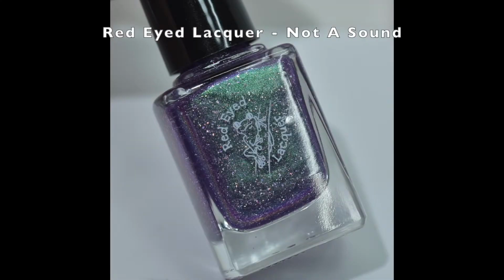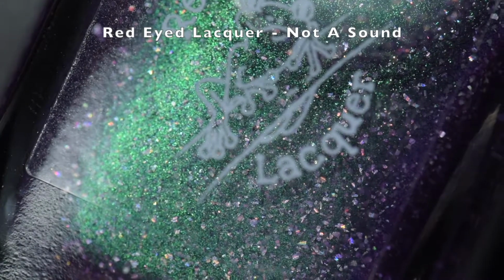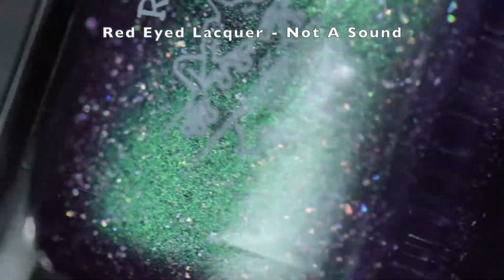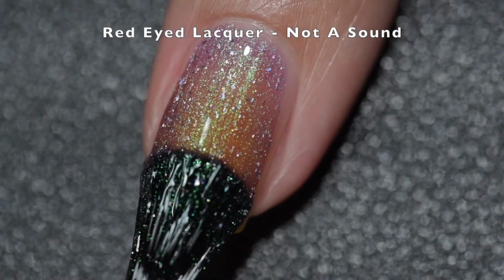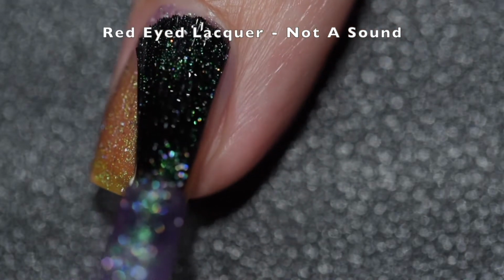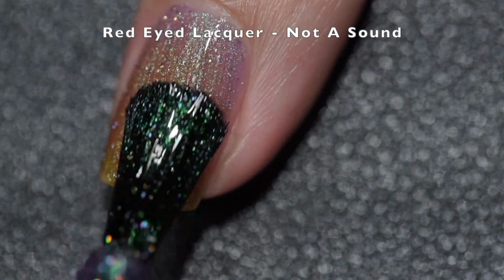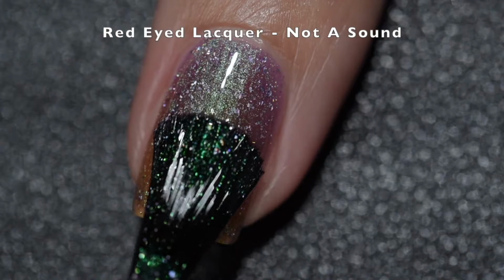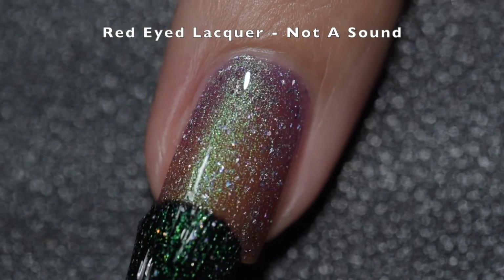Red-Eyed Lacquer's Not a Sound is what we are looking at next. It is going to be capped at 100 bottles, and at the time of recording this, it is currently still in stock. It will be $12.50. It was inspired by her Eric Carlisle series and is described as a purple jelly base with green, purple shifting multichrome shimmer and hollow microflakes.